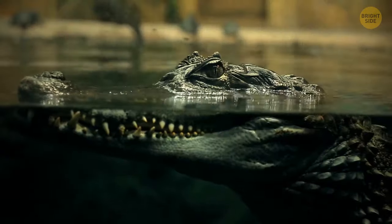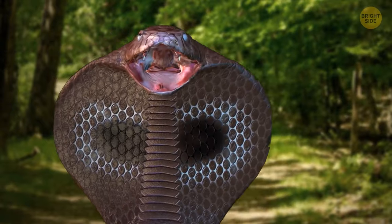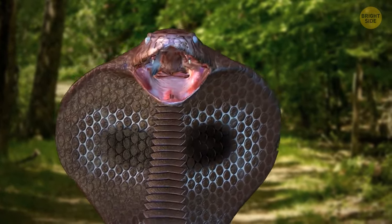Snakes, crocodiles, big lizards, not exactly a big deal. I mean, I guess they're less scary in pictures. Whoa, I take it back.